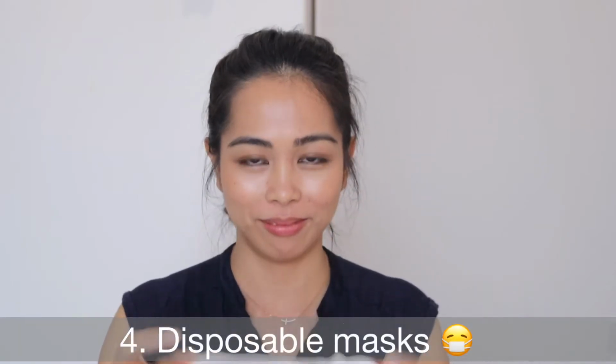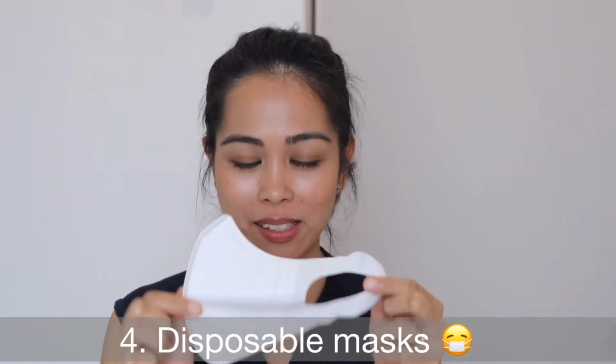Number 4 is masks, okay? When we were on a trip, we preferred to bring with us disposable masks. Why? Because after the end of the day, you can just take it off and shove it in the dustbin and finish. We don't use it the following day because you're outside, you don't want to wash in between. So it is advisable to bring disposable masks with you.